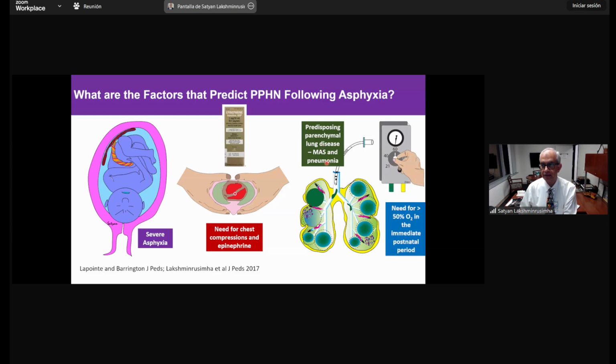And the 4th factor is need for more than 50% oxygen in the immediate postnatal period. So if you have a baby who meets these criteria and is requiring more than 50% oxygen before the initiation of cooling, that baby is highly likely to develop exacerbated PPHN, and you should be careful while watching these babies.